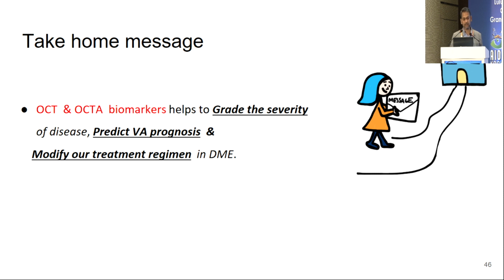So OCT and OCTA biomarkers help not only in grading the severity of the DME but also in predicting visual prognosis, and help to modify our treatment regime accordingly.